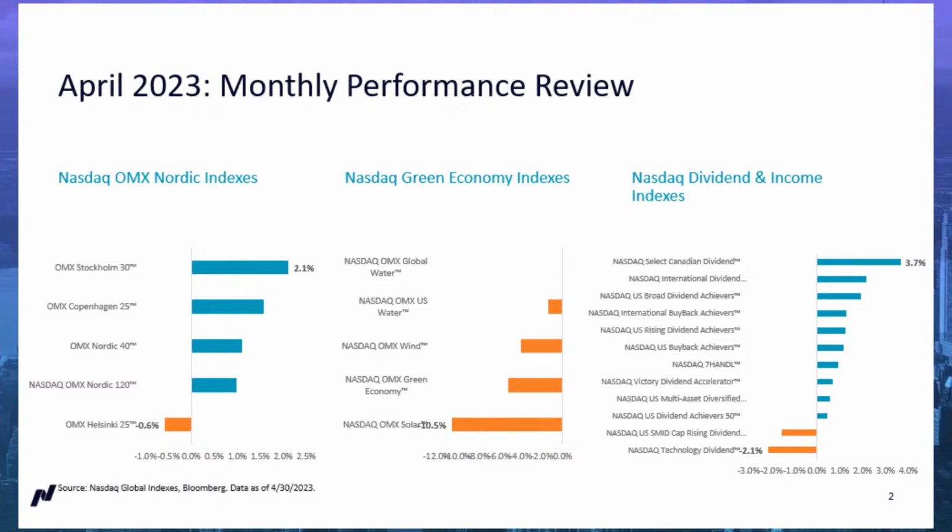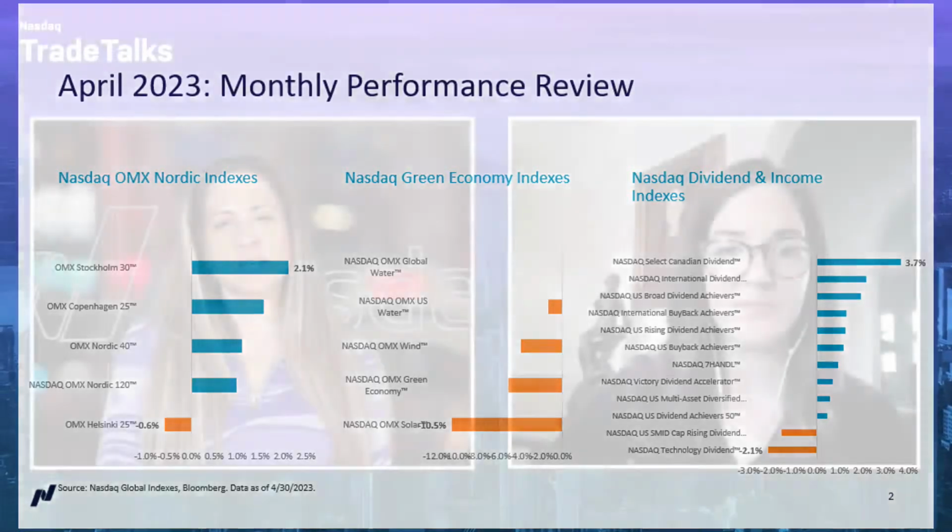Looking at the Nasdaq OMX Nordic indexes, we saw a majority of these finish up for the month of April. The OMX Stockholm 30 finished up 2%, the Copenhagen 25 up 1.6, while we saw the OMX Helsinki 25 finish down 60 basis points. But generally speaking, some strength there in the Nordics. And what happens if we take a look at the momentum and options indexes?